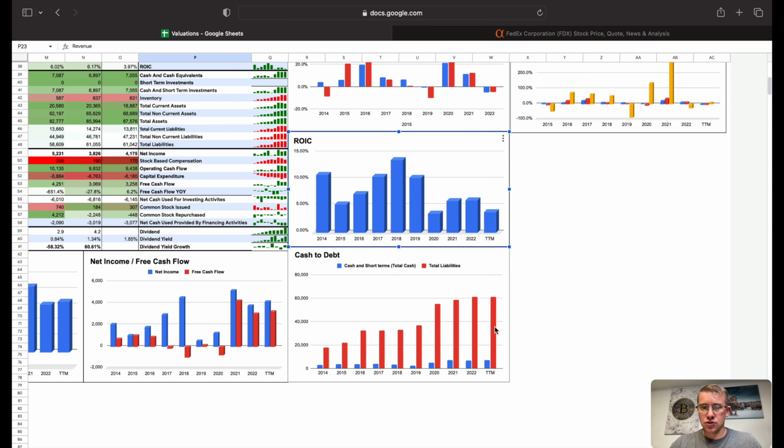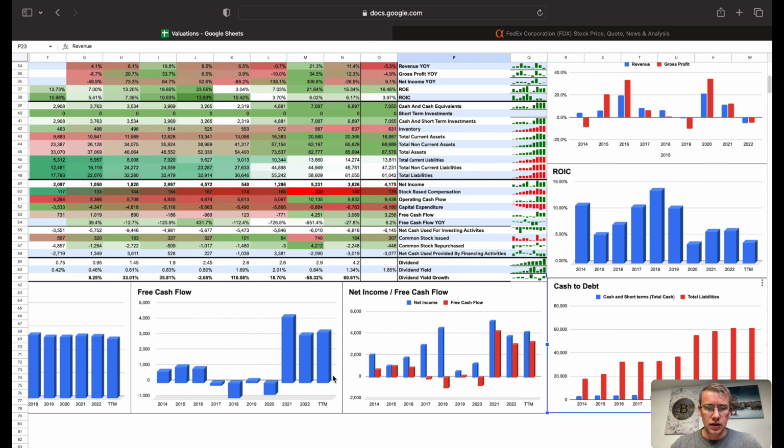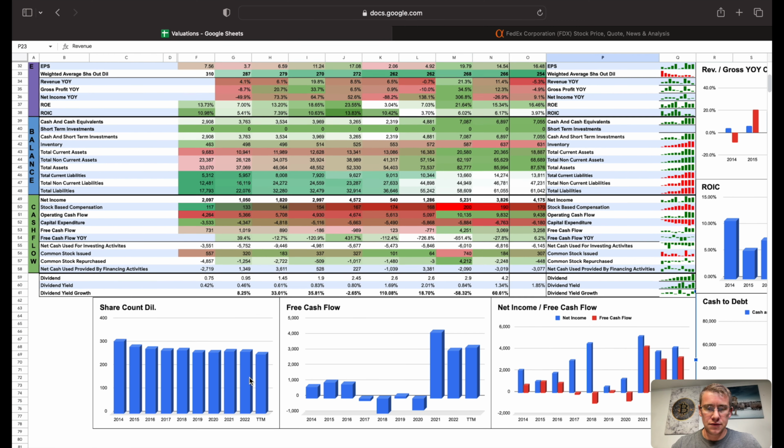Cash to debt, tremendously large amount of debt and very little cash on this company. Our net income to free cash flow is respectable. Usually, whenever your free cash flow is a little lower than your net income, that's okay, in my opinion. When your free cash flow is higher than your net income, it might tell you to look deeper into the company as to why we're making more money based off of non-operating income, right? So free cash flow is kind of just crappy, and then all of a sudden, out of nowhere, boom, exploded. So our free cash flow has actually been pretty decent for this company in the last few years.